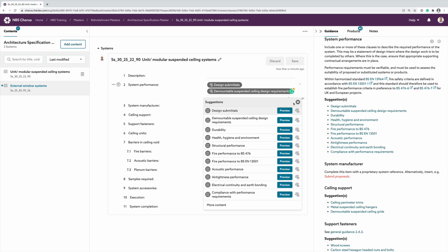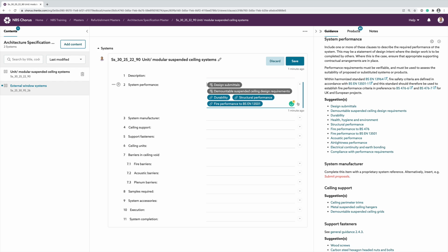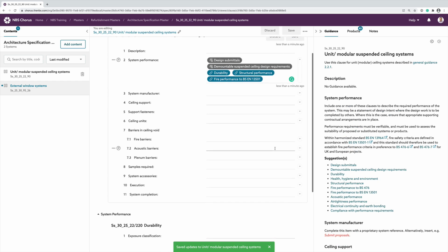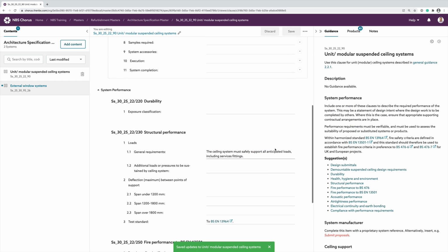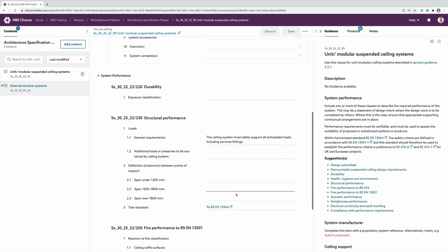Your other option is to actually start bringing in and downloading the clauses into the system. So for example, we could select durability, structural performance, fire performance, and so on. When I press save, it will download those clauses for me. And I could choose to leave those clauses blank, or I could start to bring in some generalized information, or depending on how the master was going to be used, some more specialized information dependent on the types of jobs that it was going to be used in.